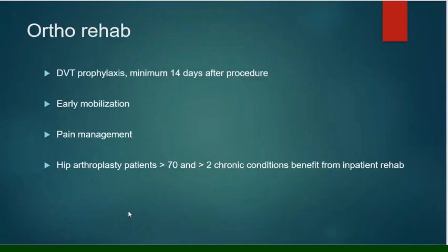In terms of orthopedic rehab, we need to consider deep vein thrombosis prophylaxis, so using enoxaparin or its equivalent for at least 14 days after a procedure. Again, like stroke, early mobilization is critical, as is addressing pain management. And it turns out that individuals with a hip arthroplasty or a new hip, if they're over the age of 70 and if they have 2 chronic conditions or more, would benefit most from an inpatient setting for rehab.